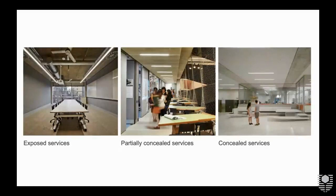The ceiling treatments here can be expressed in a few different ways. So these are actually three different images from the Melbourne School of Design. And here we looked at the idea that using a building as pedagogy wasn't just about always revealing all the engineering. It's actually about the design decisions that are made about when you reveal and conceal. So there are specialist learning spaces that have fully exposed surfaces. There are areas where they're partially concealed and then fully concealed.